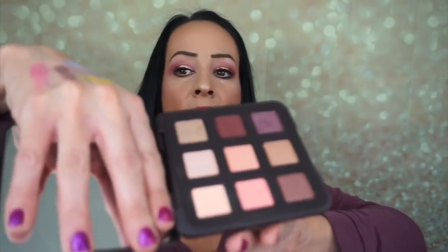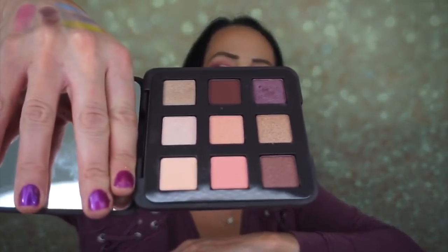Oh no, what fell? Oh, a shadow fell out. Oh my goodness, Viseart is expensive. That should not happen. But here we go. That's ridiculous. Okay, we have the Huda Beauty Nude palette.